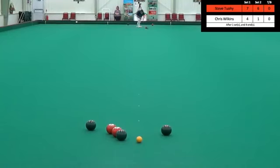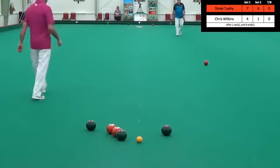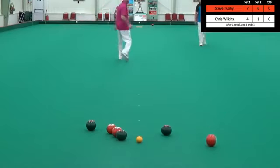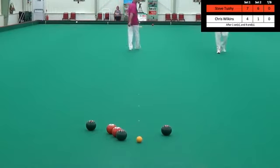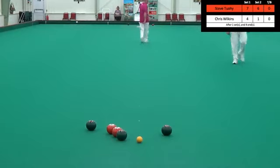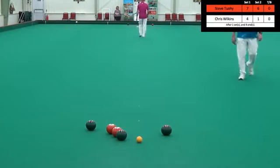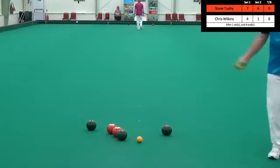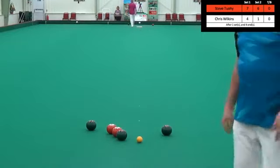Doesn't really want any movement on the jack, but he's looking a bit wide. He just sent it a touch wide and it does stick. I think that's one of the reasons why a few players have bowled that hand narrow today, because they know if they go a fraction wide it just holds. Of course he played it with a little bit too much pace probably, which didn't help. Yeah, he's in a bit of bother now.